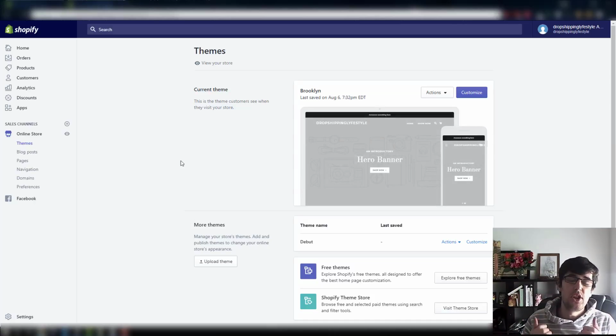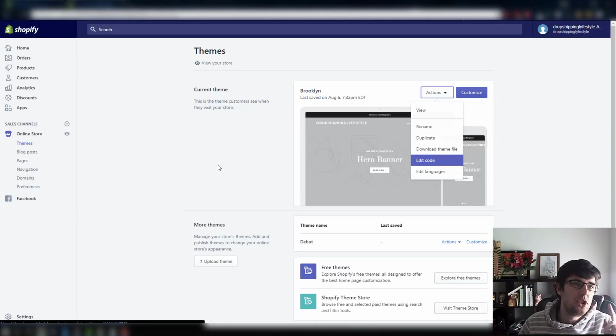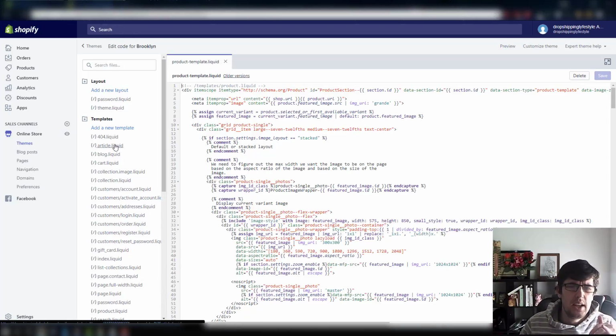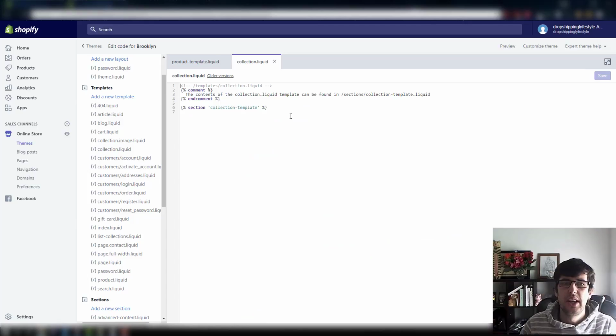So the other part is you can do a bit of coding. Now, depending on what theme you use also determines the changes. But basically, I'm using Brooklyn in this case, and I imagine many of you are using Brooklyn. They're actually much the same, but it obviously just depends on the theme. So you want to go into Sales Channels, Online Store, Themes, and then click the Edit Code button under the Actions tab, and you basically want to find collections.liquid. In the collections.liquid, it'll have all of this by default.